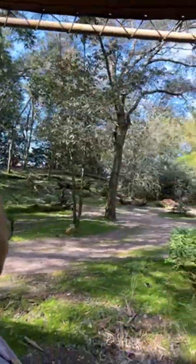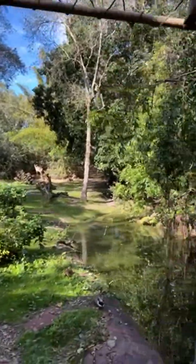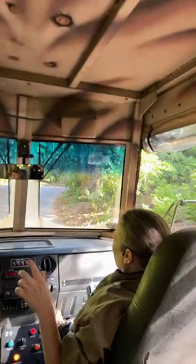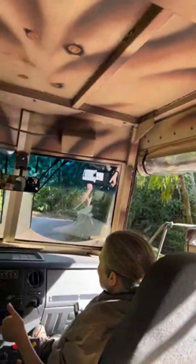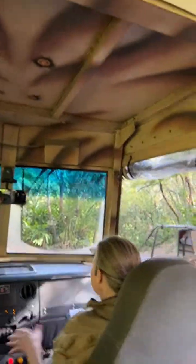And in the clearing, in the sunny spot, those light tan antelope are greater kudu. Kudu are one of the taller African antelope. They stand about 5 feet tall at the shoulder. We're seeing girls. The boys grow horns up to 71 inches in length. That's almost 6 feet long. It makes them really noticeable.